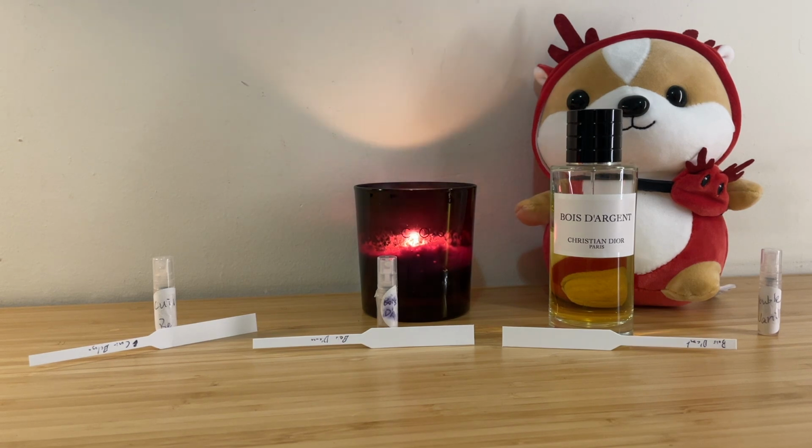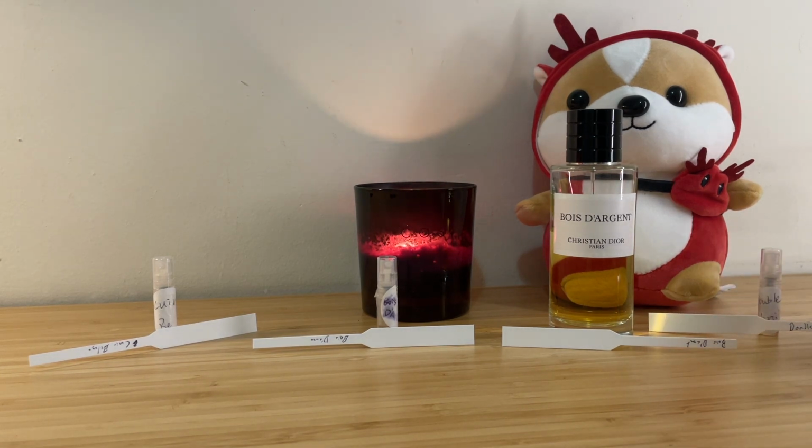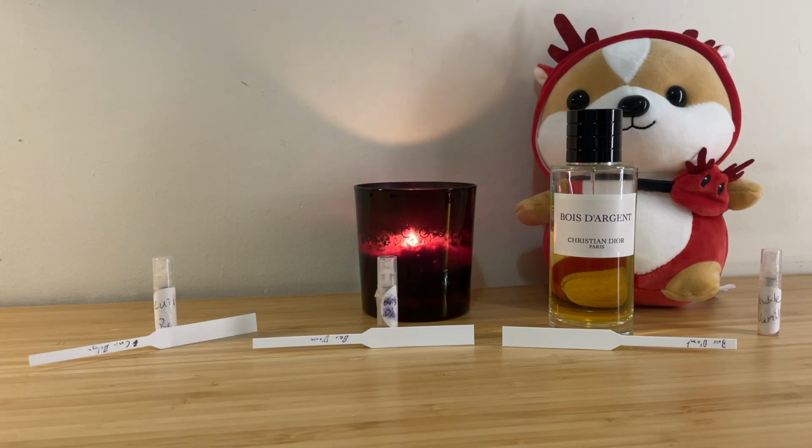Jean-Claude Ellena does something really interesting with vanilla in Vanille Galante, that he takes it in like this green, tropical, ylang-ylang kind of direction, which makes sense because vanillas come from orchids. They're a tropical plant, and he makes a vanilla kind of unlike any other. I'd say this doesn't go that route, but the sort of green, almost humid freshness at the start reminds me of that. This one also surprised me by being quite a bit lighter than I expected.